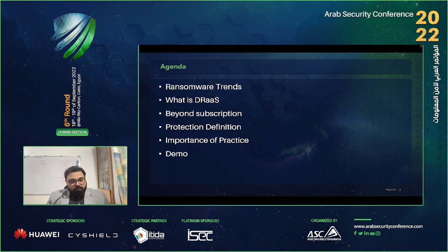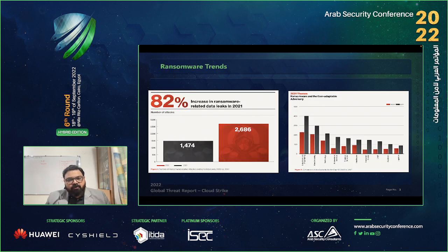And we'll look at the critical areas of protection needs in terms of your data protection and why it is critical for us to keep practicing what we have purchased in terms of service. And finally, we'll just go through the demo of basic backup configuration and kick off a failover job for disaster recovery. With that, let's move on and look at the ransomware trends.